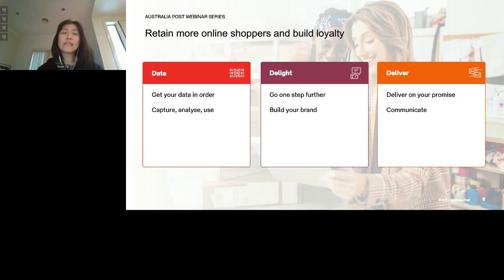My last slide is really talking about retention. David was focusing a lot on acquisition, and I think retailers probably don't pay enough attention to actually retaining customers. A lot of focus is on driving how many new customers you've got. We need to make sure there's a clear balance between looking after your existing customers as well as trying to drive new acquisition. The best way I'm going to look at this, and I'm trying to keep it very simple so we can remember, is a 3D method. We look at data, delight, and deliver.